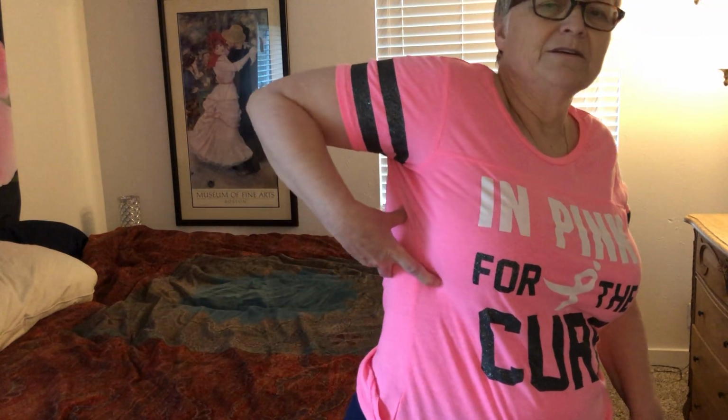Anyway, here we go. We're going to work on the right lung because I have right lung pneumonia. Apparently my right lung pneumonia is right here in the middle, but he's going to work all of it. So here we go.